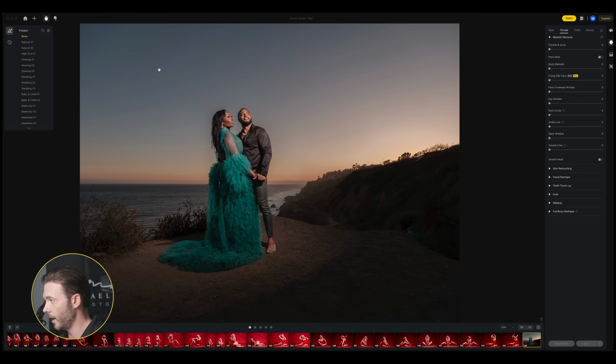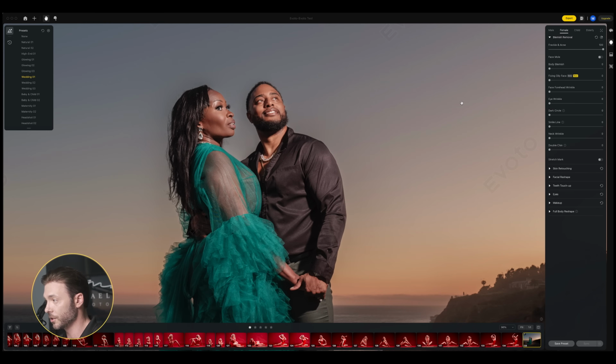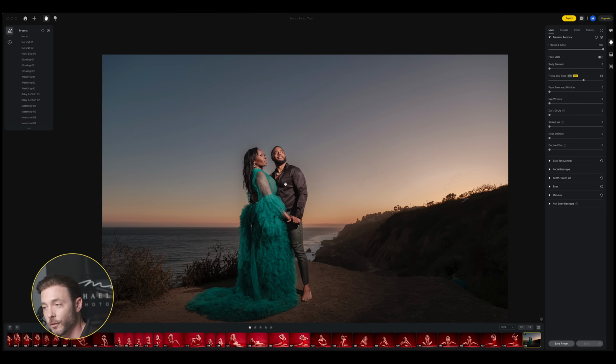Got an image here, and I'll go to wedding one, and you can see this was a really hot day, right? So there's some oil on the skin. So we're gonna go over here, we're gonna fix the oily face, and you can see it just gets rid of all of those little things. I'm gonna go to him and do the same thing now. Fix the oily face, gets rid of all of that shine that before would take forever to do to multiple images, right?